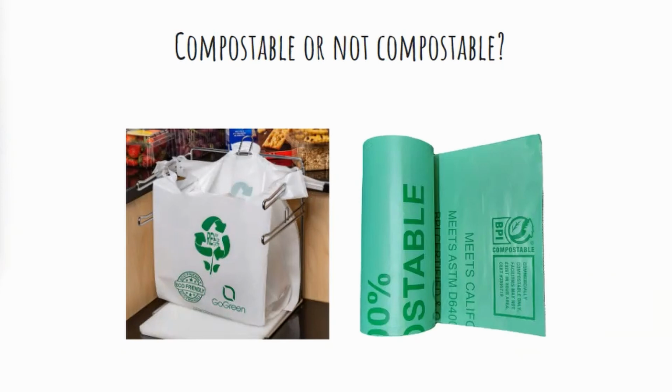Yes. So if you see the label that says BPI certified, that means it meets California's standards so that it can be composted, but it's compostable in commercial compost facilities. So I think it has to reach a certain heat for a certain amount of time. I've tried composting ones and I'm still finding mine in my at-home compost bin. Microplastics. But that's at home, not commercial.